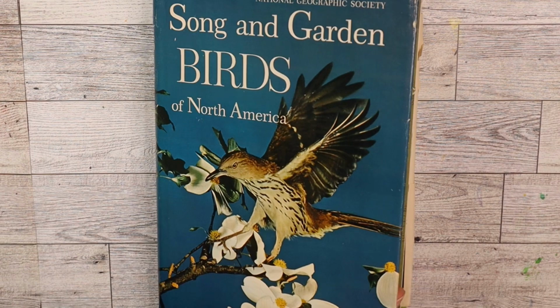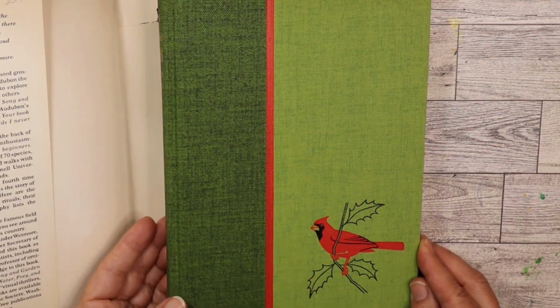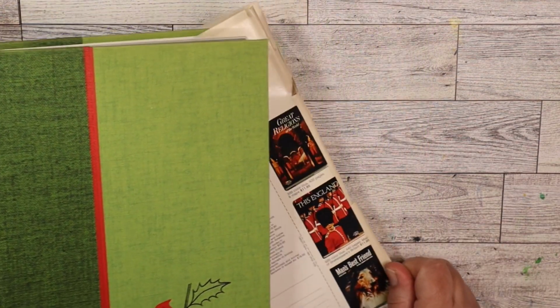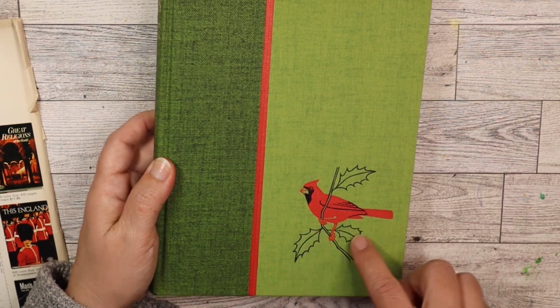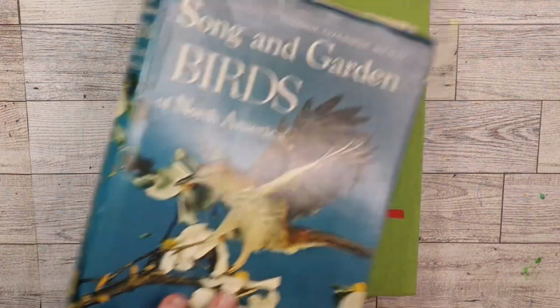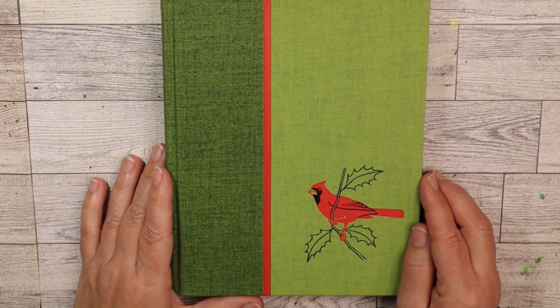Hold on. Let's take this book jacket off. And lo and behold, oh, and the cardinal's not on the spine. It's right there on the cover. And here is the book that I almost bought a second time. Because I didn't even realize this beautiful cover was hiding underneath this jacket. Now, I do like this, but to be honest, I actually just love this so much more.